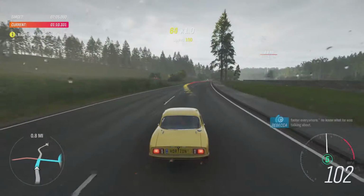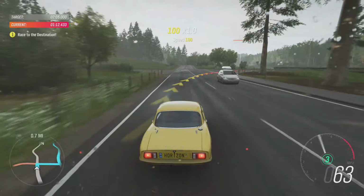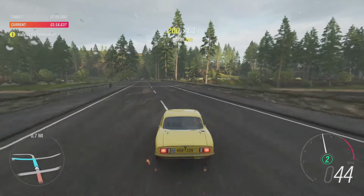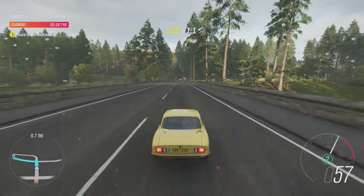In 100 yards, turn right. In 100 yards, turn left.